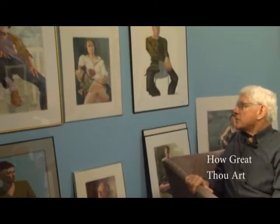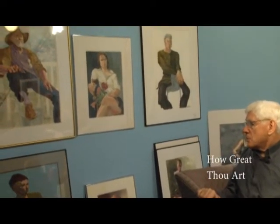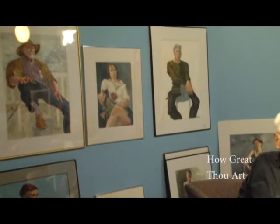And in back of me, I have a number of paintings that illustrate what I mean by the gestural look and the full figure. I'm also interested in hands, because I feel that hands tell a lot about a person and a lot about their attitude. So I always try to incorporate hands.